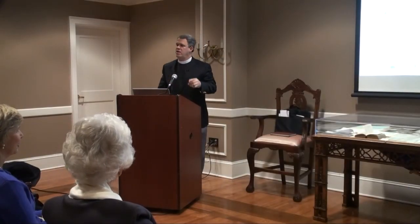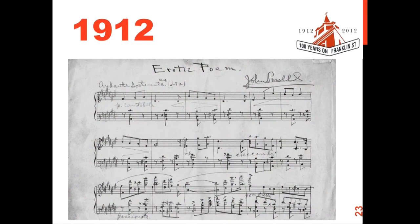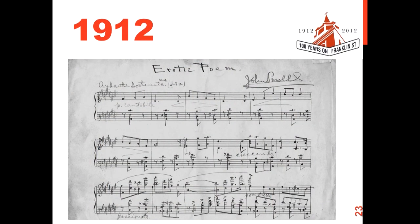In our history, it says that John Powell, who later became a very well-known Victorian writer of liturgical music, became very famous later on, from what we understand, wrote a piece for the parish and put it in the time capsule. And we had no idea what it was, so imagine our surprise when we unpacked the time capsule and it's called Erotic Poem. I'm still trying to talk Mark into Virginia into actually performing the piece on June 2nd. Mark has hummed it. I don't think they've actually played it yet.